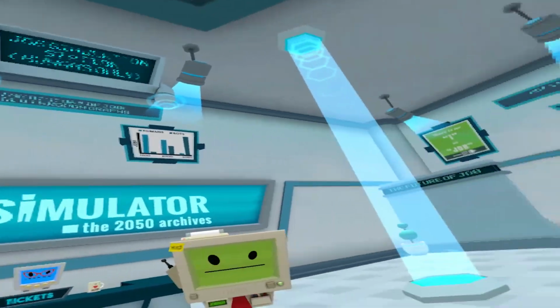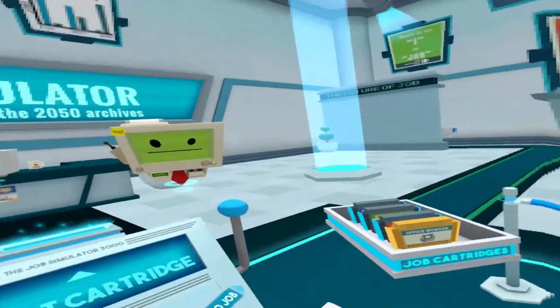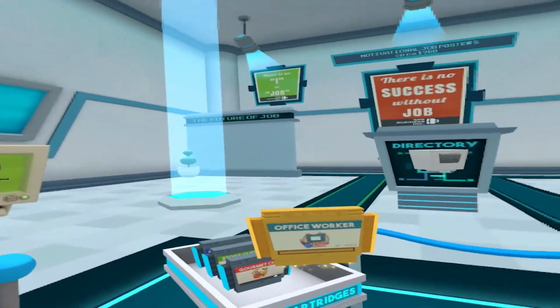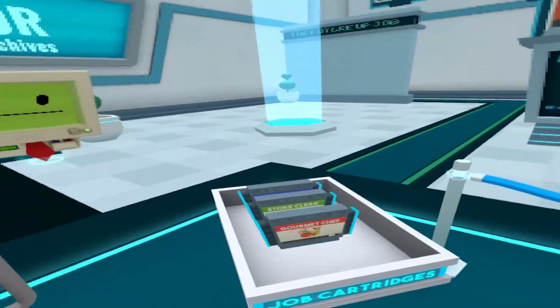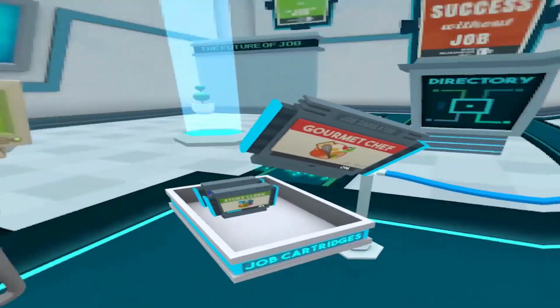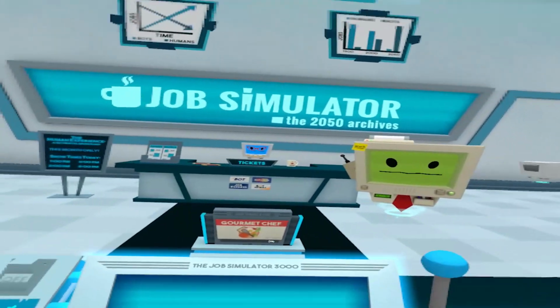Job Simulator, and I'm really excited for this because last time you guys blew up the other Job Simulator. Last time we did Office Worker, which was really fun and frustrating for me. Now we're going to do Gourmet Chef. We're going to go in order, so next time we're going to do Store Clerk.